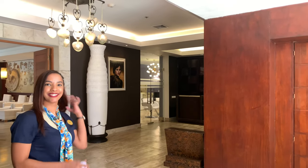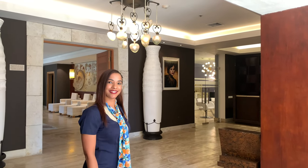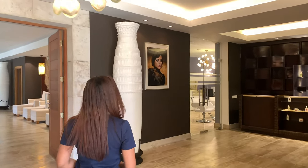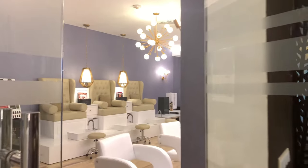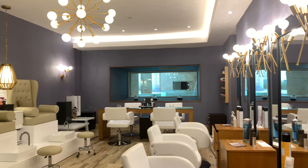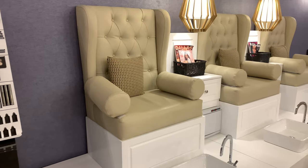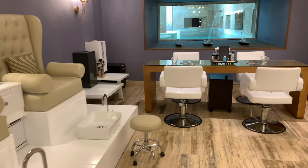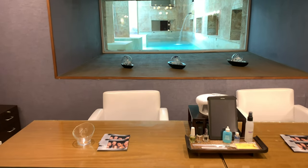So guys, we have a special lady with us, Andrea, and she will be the receptionist at Sanctuary. She's also going to show us some of the rooms in the spa. Wow. Oh, and they have salon services as well. And the best part, manicures and pedicures. Ooh, and look at this beautiful view of the water fountain while you're getting your manicure done.